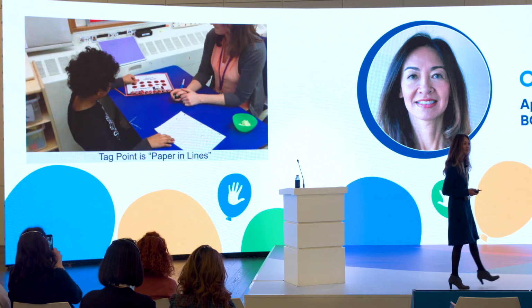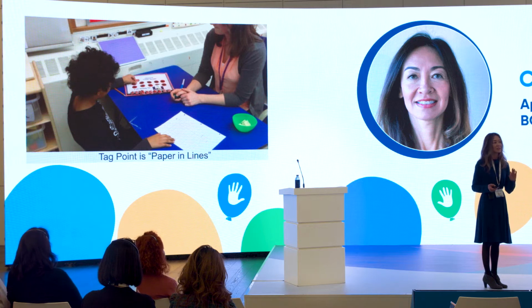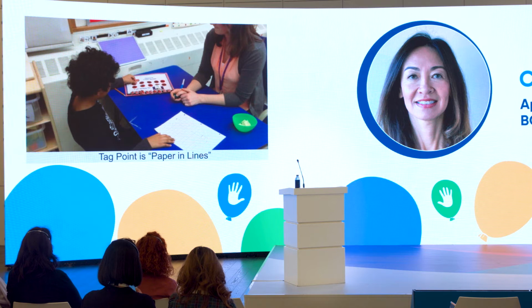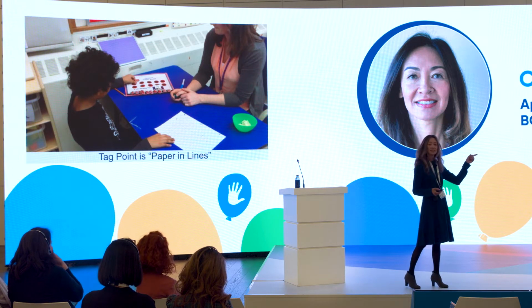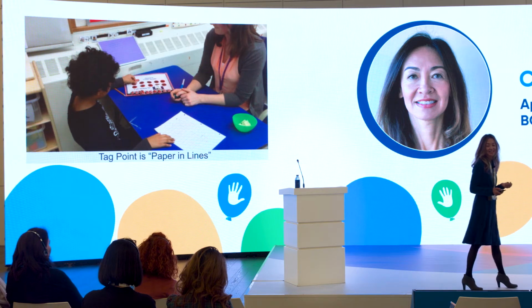So here's a very simple video of teaching a child the proper placement of paper so that when they begin to write, the paper is in the correct place. You'll see he's working for tokens. She has said to him the tag point is paper in lines, and she has a little mark on the table for where the paper should go. So let's see it in action.